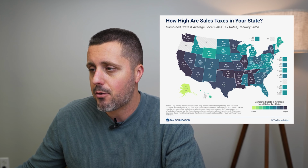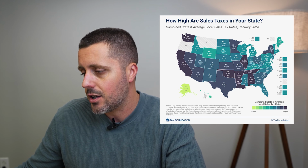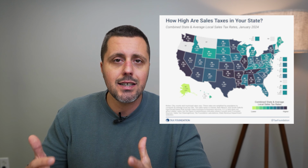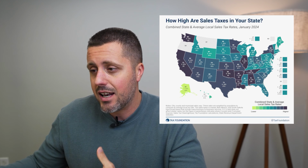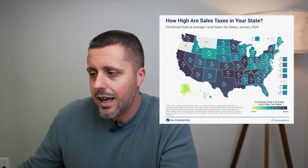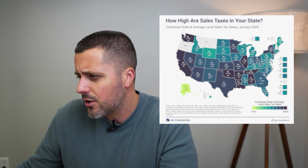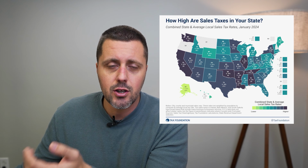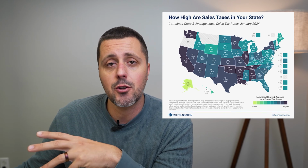So I'm going to go ahead and scroll over again, and I'll go ahead and put a map right here. And the map just says how high are sales taxes in your state. So if you look at Tennessee, the average is 9.55% sales tax. And if we look at the other places that I discussed, California is 8.8, Florida is 7.09, Georgia is 7.38, so on and so forth. You can look at the map yourself and kind of see where you're coming from or compared to other places.